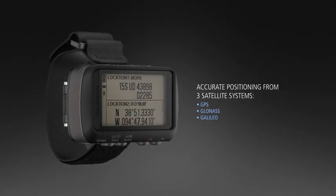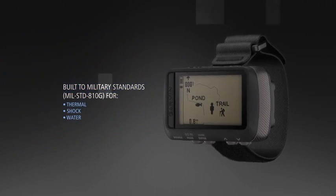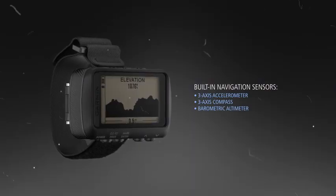Works with GPS, GLONASS and Galileo satellite systems to provide accurate positioning. Know where you are with navigation sensors, including a 3-axis accelerometer, a 3-axis compass and a barometric altimeter. Smart notifications allow your device to receive emails, texts and alerts.